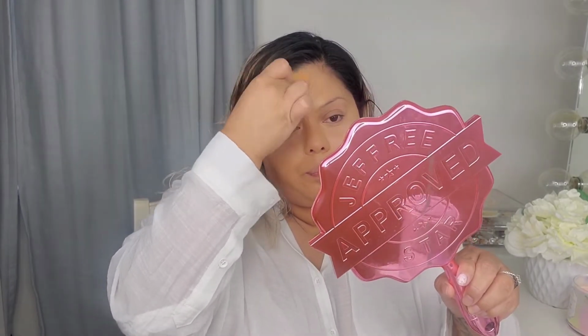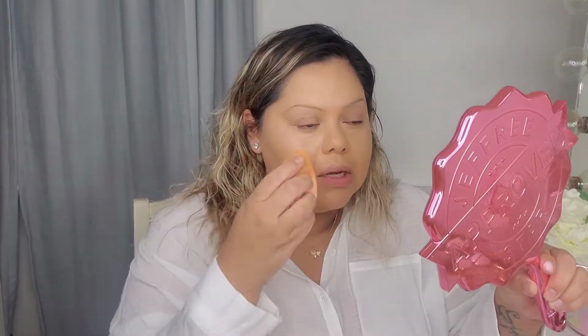So far so good on the concealer, but I just feel like I want more. The coverage is there. I like the coverage. I do feel like it's more, how do I say, hydrating and luminous in a sense. It's a little shinier. I do like my concealer matte because I'm just a matte girl, you know? She's just a matte girl.